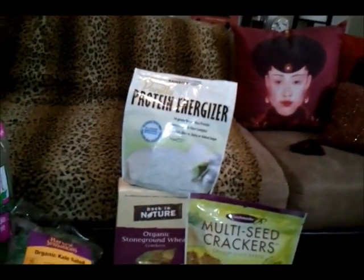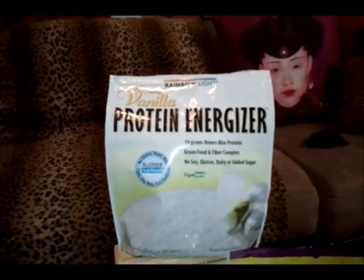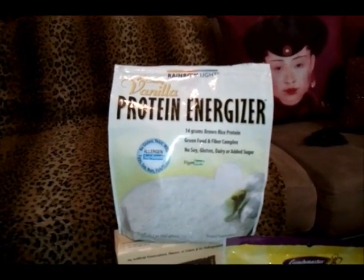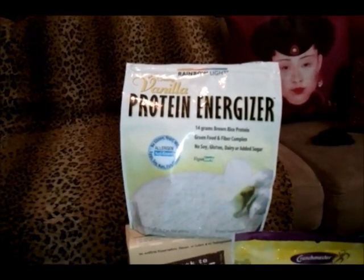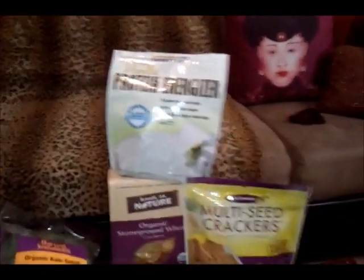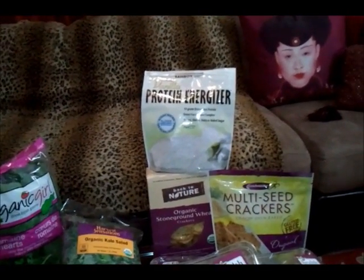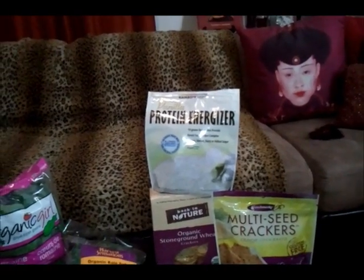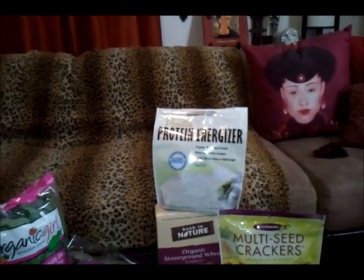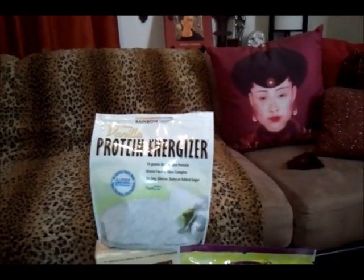And then I wanted to share with you my protein powder. This is by Rainbow Light, and a lot of you have probably heard of this one before. It's a brown rice protein powder. It's dairy-free, gluten-free, soy-free, non-GMO, has 14 grams of protein per scoop, and it actually breaks down wonderfully in juices and in smoothies. I tend to find the protein powders that are made from chickpeas or any other kind of bean source or whole grain tend to be chalky and they don't blend easily, but this one is really great, and it's about $17 a bag. So give that a try if you haven't yet.